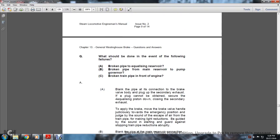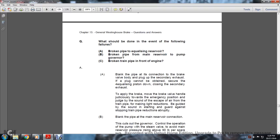What should be done in the event of the following failures? A. Broken equalizing pipe. B. Broken pipe from the main reserve to the pump governor. And C. A broken train pipe in the front of the engine. For a broken equalizing pipe, blank the pipe at the brake valve body with a plug in the secondary exhaust. If a plug cannot be obtained, secure the equalizing piston down with the secondary exhaust.